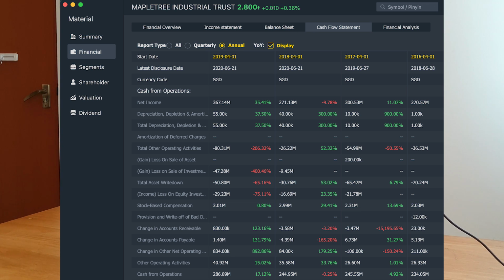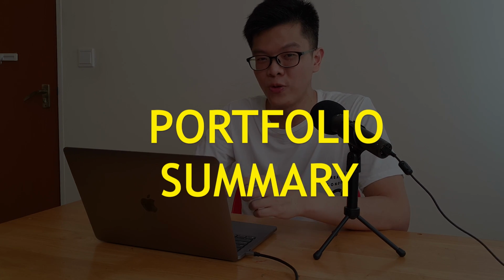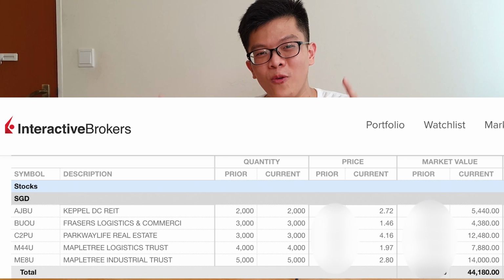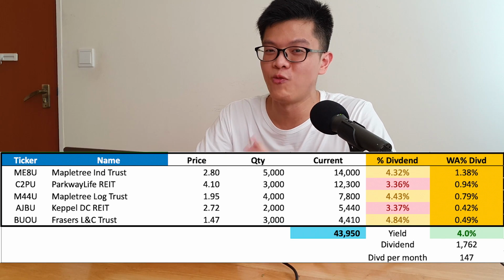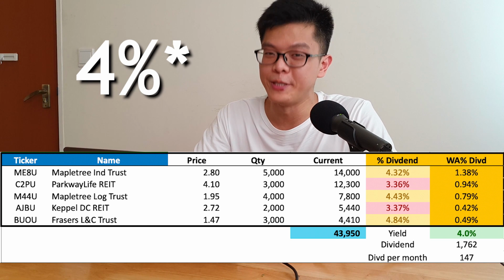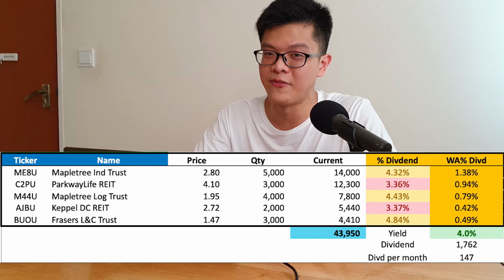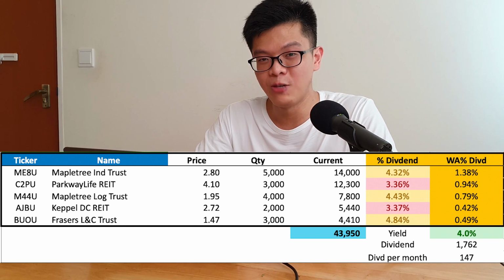Fairly good results. Okay, so I've gone through the 5 REITs in my Singapore REIT portfolio, and let's put them all up in this table over here. Total portfolio value is $44,000. Weighted average dividend yield is around 3.8%. So that means that my annual dividend is around $1,672. And my monthly dividend will be around $139. Definitely not a huge amount of dividends considering the small portfolio that I have here, but enough to buy some additional stuff for the month.